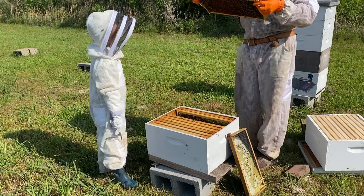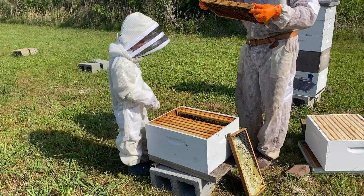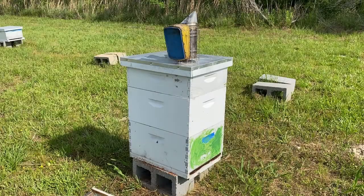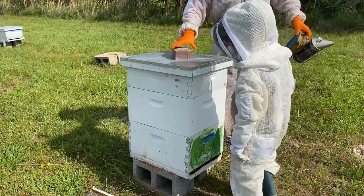So let's put this back together. I got plenty of space. And we'll move on to the next one. Okay, so this is William's hive. I'm going to jump on into William's hive.